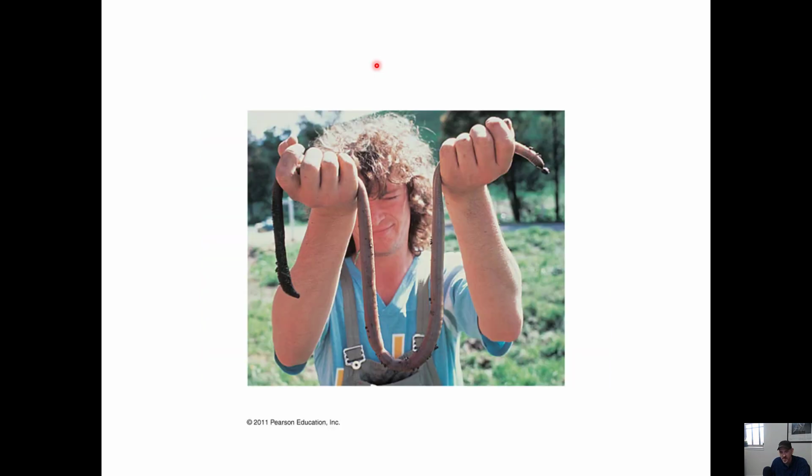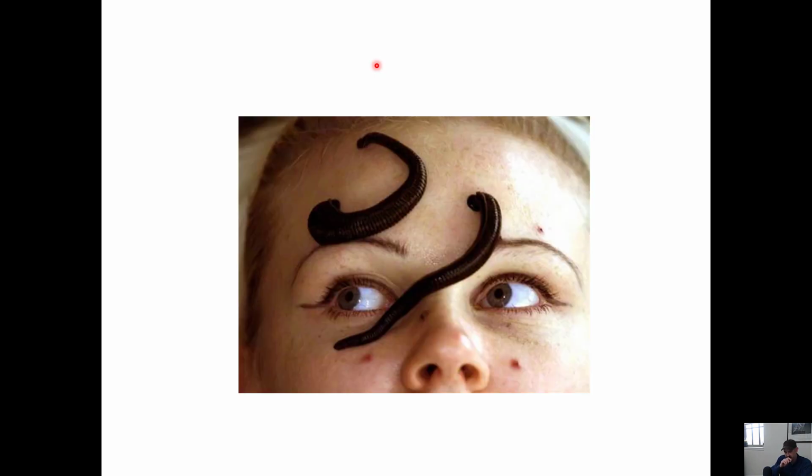And these things can get really big, and of course, where are the world's biggest worms? Where else but Australia, right? Where all kinds of crazy organisms live. There's some neat organisms in Australia. Leeches are another member of this phylum, and they're used by medical doctors occasionally to help increase blood flow to certain areas.